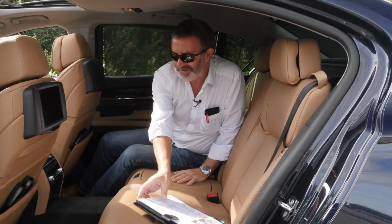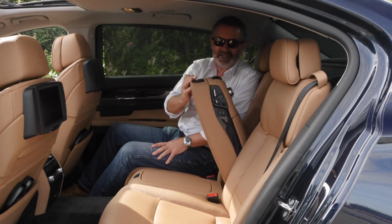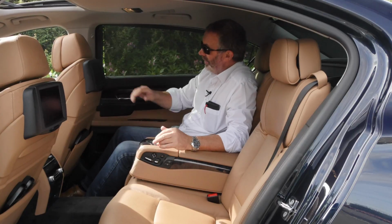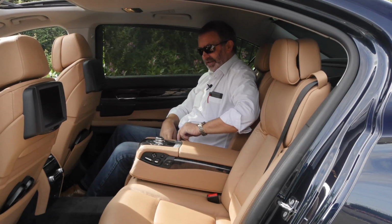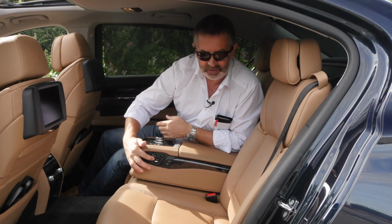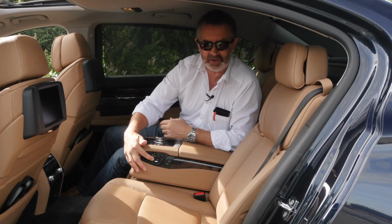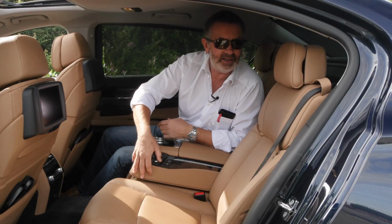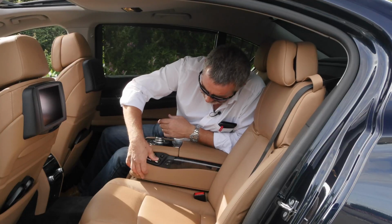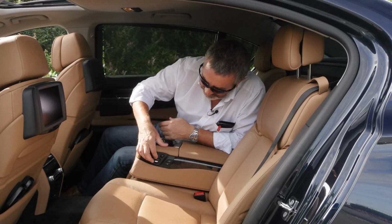But this is where it comes into its own. This panel here folds down. Then you've got your own controls for the TV screens, and here on the side, on the opposite side here, that's for this side. I'll just show you that. That's reclining the seat, if you can see. So you've got like that for relaxing, or you can obviously set the memory for working as well. But let's see, even the headrest is up and down.